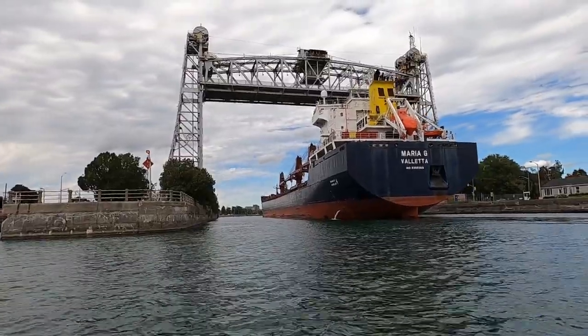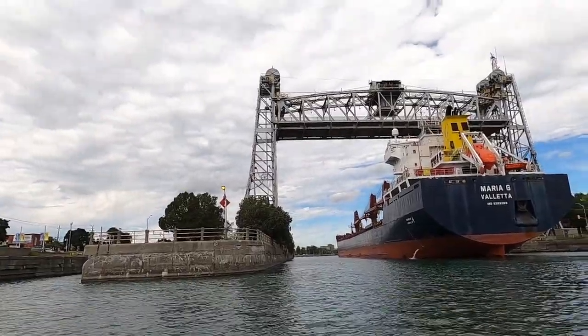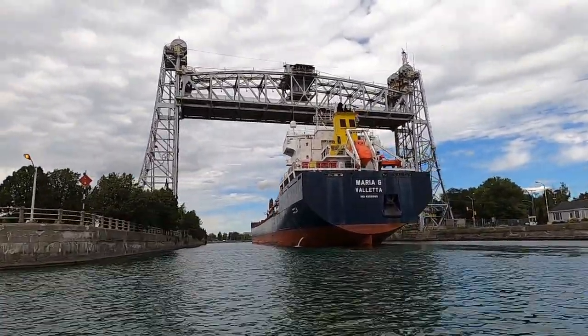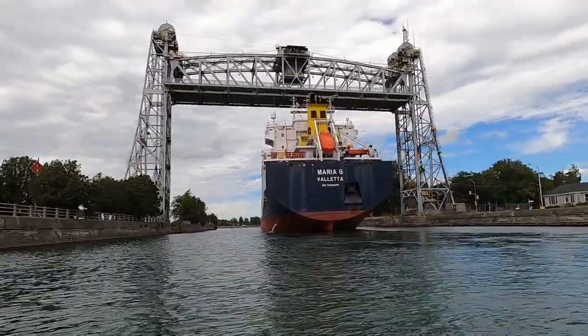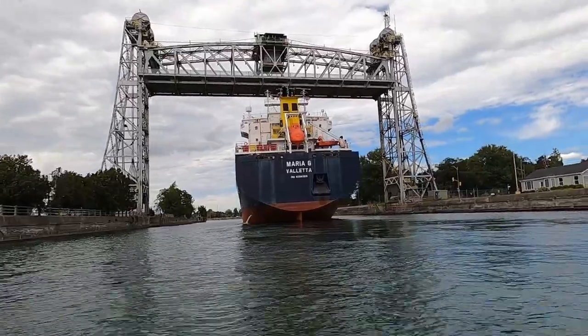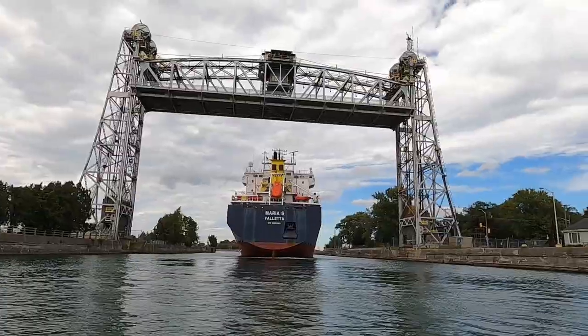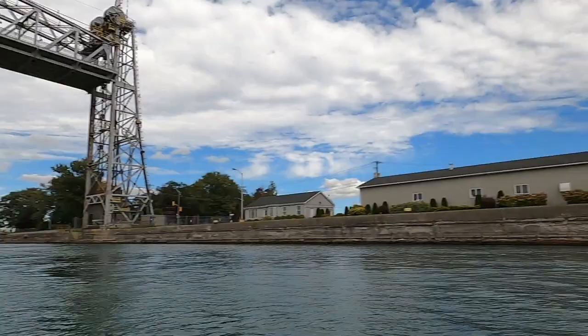Cool, eh? Of course, I can't go through there. All I can do is stay behind it, like this, as far as here. Well, there you have it. A couple of big ships coming through here at Port Colborne, one going out, one coming in. Cool. That bridge will come down any second now.